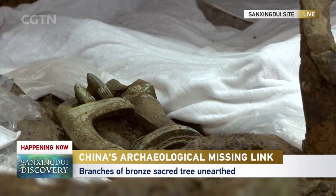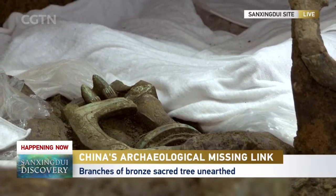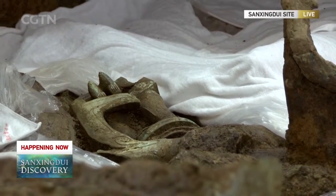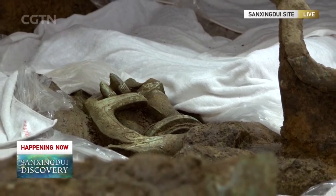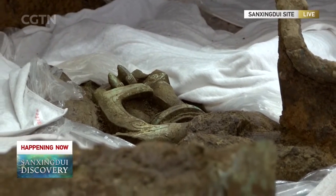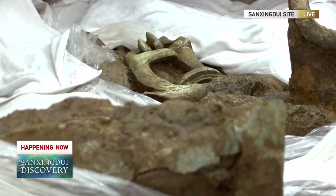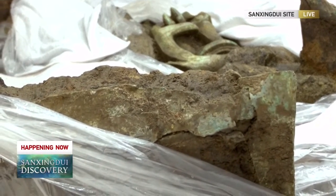It is different from the other figure we found earlier, with a human body holding a vase on his head. So I believe this one is also used for sacrificial activities, and this may have some relation with the bronze tree. So maybe these two are one piece, or maybe these two are separate. We have to consider all the possibilities.